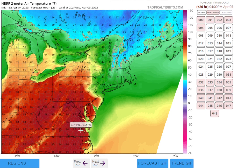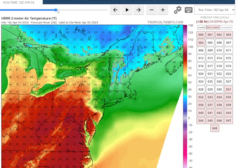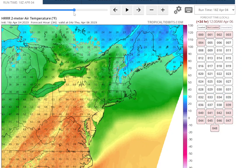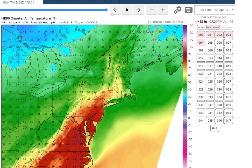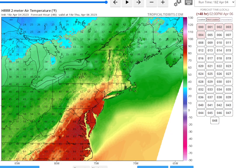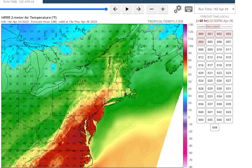And that's incredible there, and that's what we've got to worry about for Thursday. So I'm going to move this along here, and you'll see what happens as we get into Thursday. So you see that front move northward here, and then boom, here comes the heat. Jersey, I think you're going to have a good chance at 80 degrees on Thursday for New Jersey.